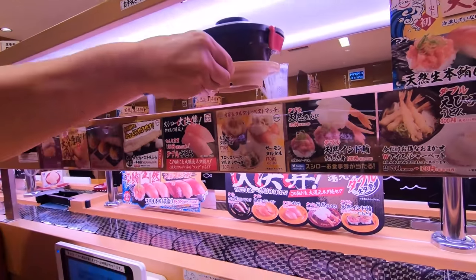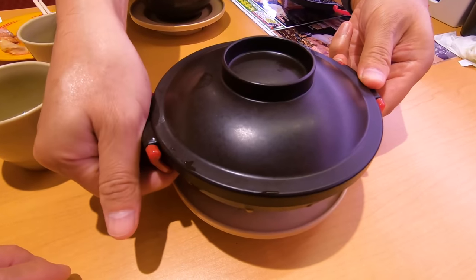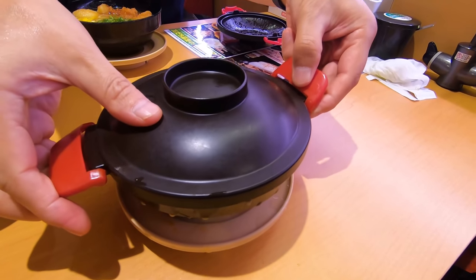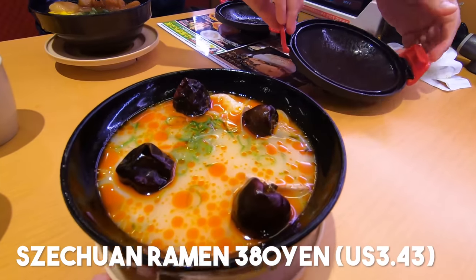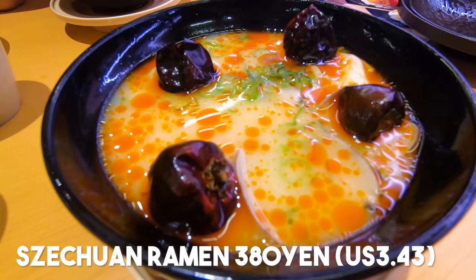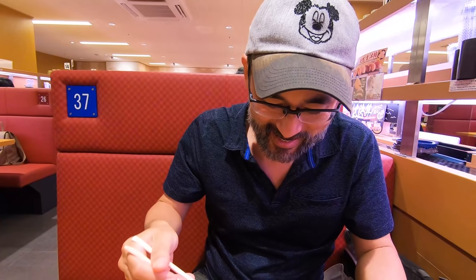And that's my bowl of ramen. I got like a Szechuan ramen, I think. Wow. What's this? What's this? That's so interesting. Oh, my ramen smells good.